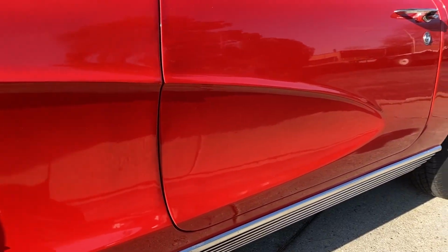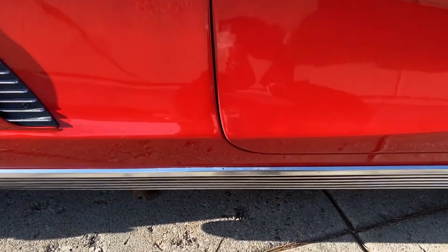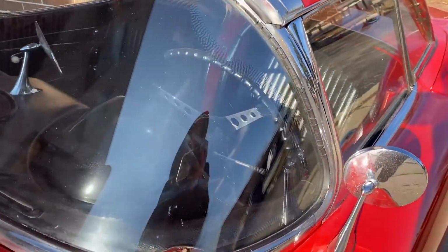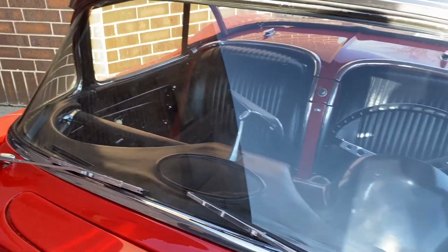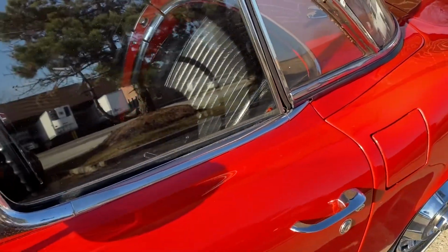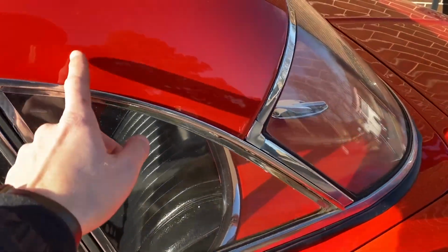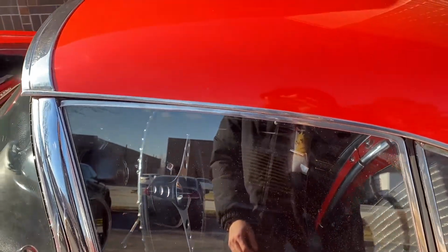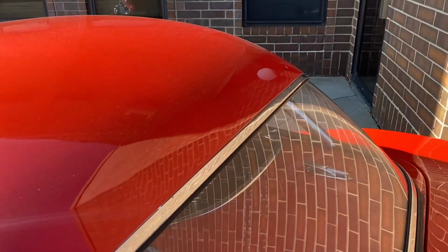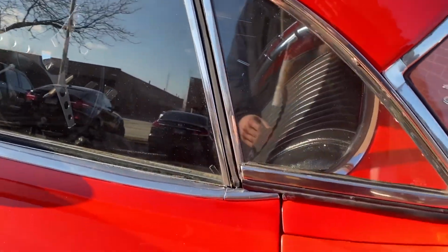Lower molding is great. Door fitment all the way down. Very nice condition, even on the bottom and back up. Windshield looks to be in mostly very nice condition. I see just a little bit of this right on it. The paint on the hardtop, just as nice as the rest of the car, of course. And the glass in the back is also awesome.